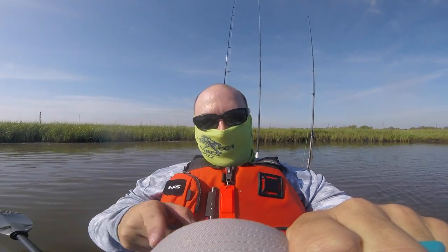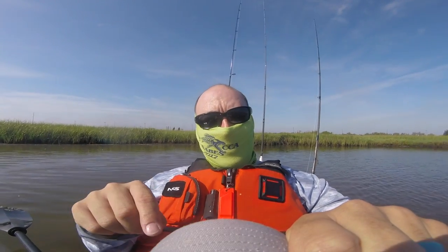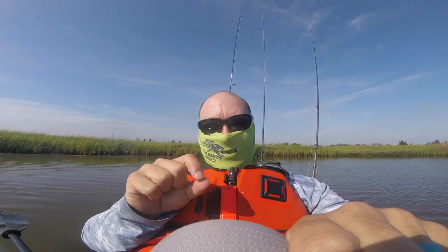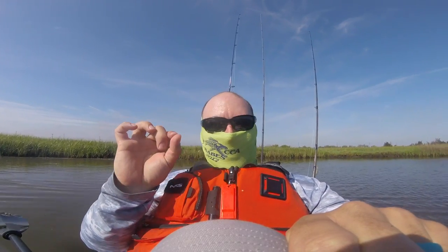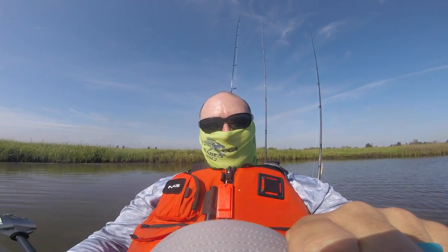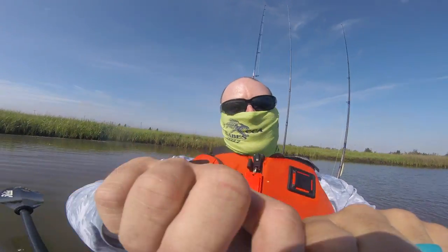So always keep grinding. Ended up throwing on a little tiny gulp shrimp with an 1/8-ounce sinker with a jig head on it and just threw it right out there and did a straight retrieve. And man, he nailed it coming off that corner off that bank. So let's do some more, man. There's more redfish in here.